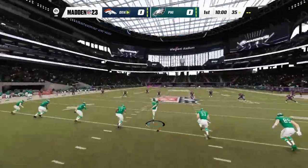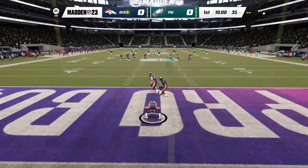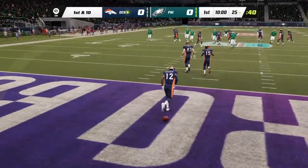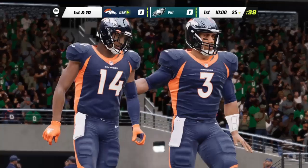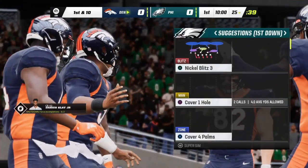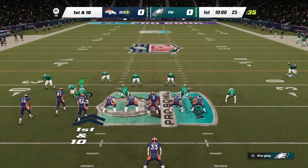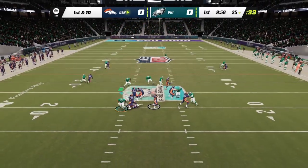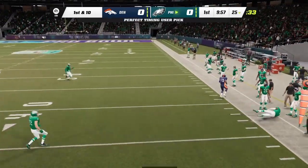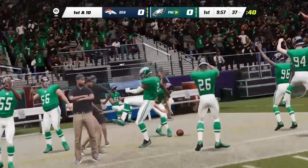Underway here in Las Vegas. And the opening kickoff will not be returned, as that will be a touchback. Quickly to the air is Wilson. Well, he tries to force it in, and it's intercepted. Darius Slay with a pick.